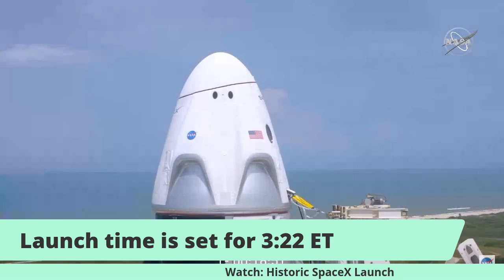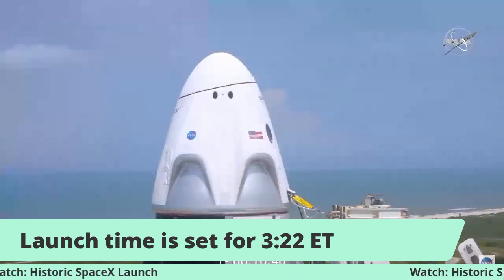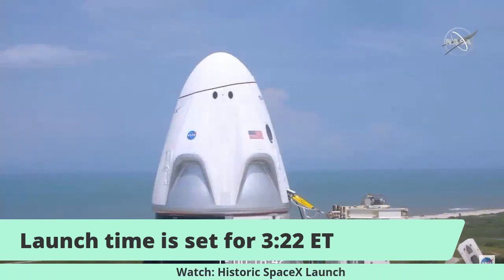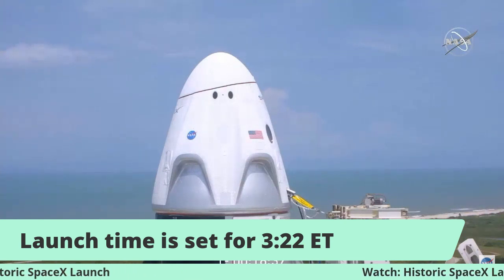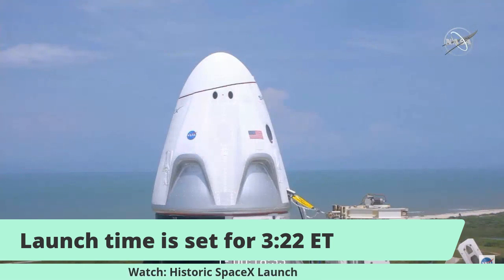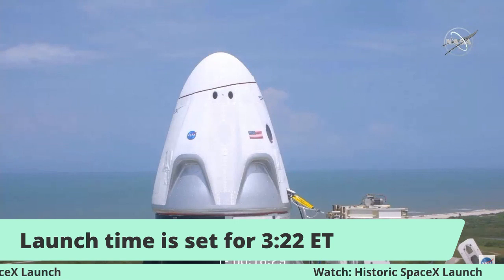Final instructions will be going to the crew at T-minus 10 minutes. The crew displays will be configured for launch, and that setup will give astronauts Bob Behnken and Doug Hurley insight into how the launch is proceeding and provides constant updates on vehicle health. We've already heard the crew give their go, close their visors, and get ready for launch.